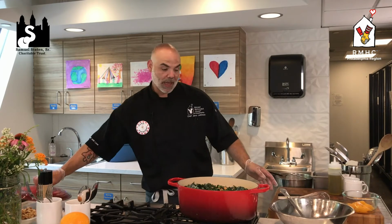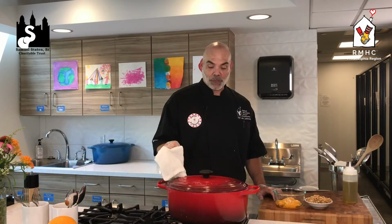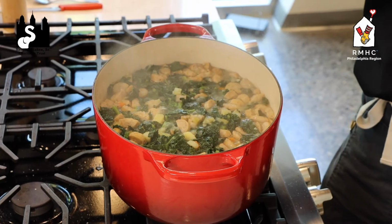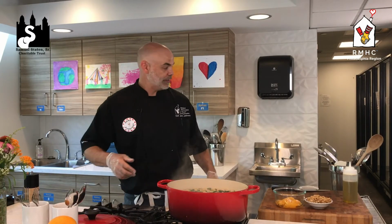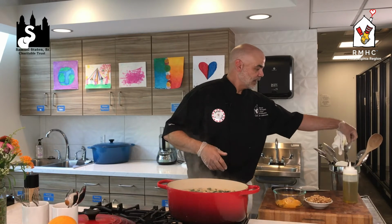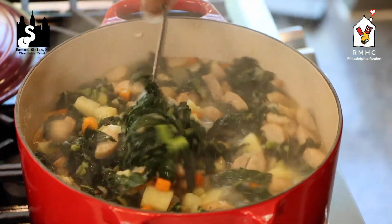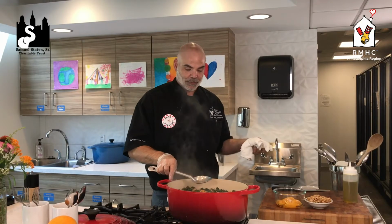We're going to put our lid back on, let that go for 5 minutes, and we'll be ready to plate it up. It should be ready to go. So we'll just take a look. Oh yeah, look at that. Simmering. It's beautiful. The texture has changed a little bit from the potatoes, and then adding the kale, it's almost like a thick and luscious stew. So that's it. Soup's ready.